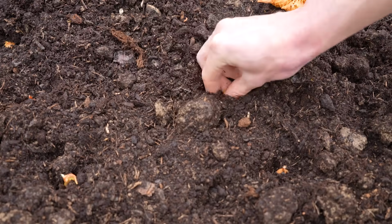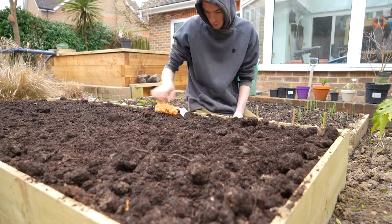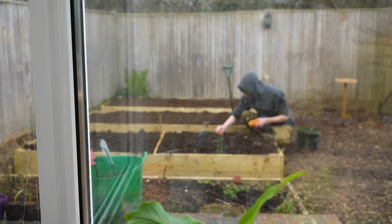So I put them in the ground just with the tips poking out. That's how you're apparently meant to do it. And yeah, basically just left them. I think I planted 60 or 70 of those. So if they all were to turn into big onions, it was going to be a pretty good harvest.